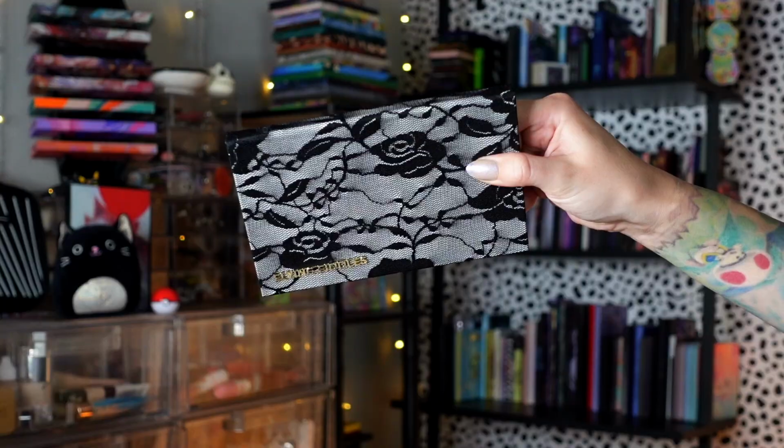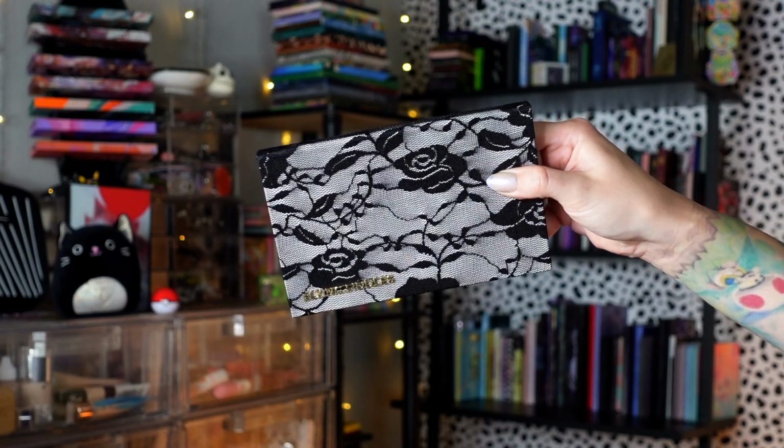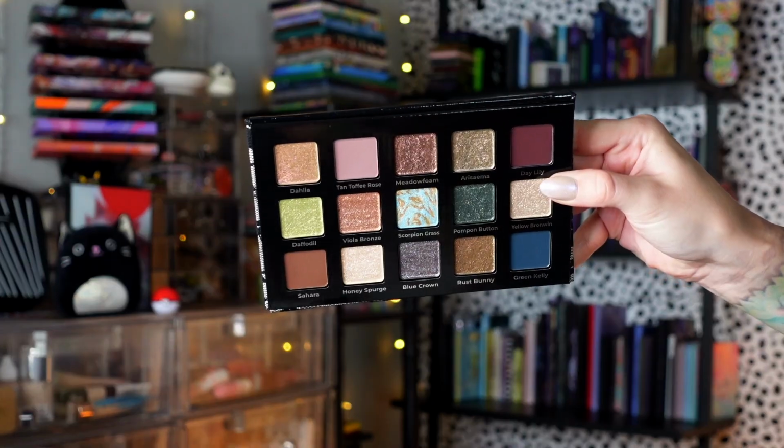I recently bought two palettes from Adept that I've had my eye on for a while and didn't end up buying. I went ahead and bought them, and I'm having so much fun with them. I think they're so pretty. First, we have the Flying Fiddles. This lacy texture is so pretty, but the Flying Fiddles is so cool.